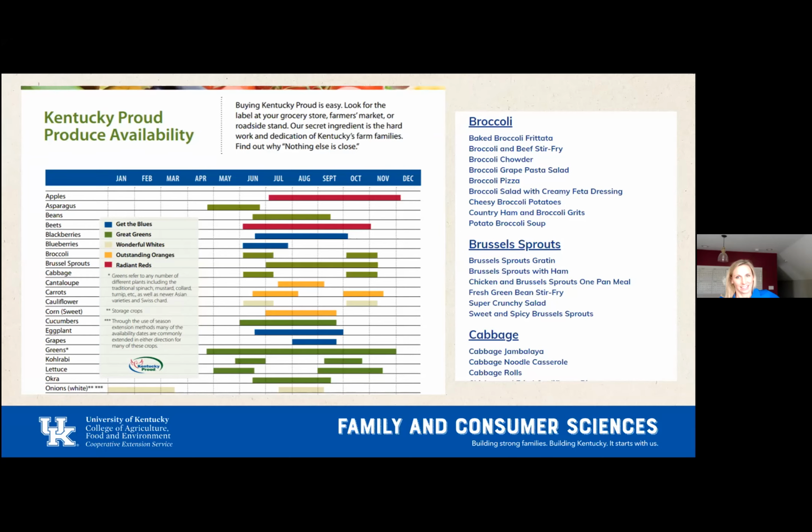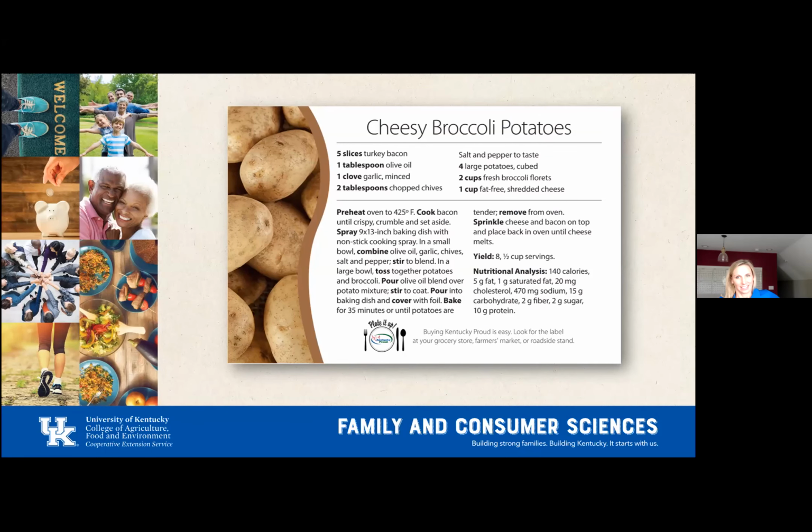I also was looking at Heather's list of foods for highlighting some of those nutrients that we know are going to support our immune system. And if you click one more time, I chose the cheesy broccoli potatoes for multiple reasons. If you want to click forward, we will take a quick look at the recipe, and then I'll show you what I did. Some of you may have made this recipe before, but why I thought this was a great one: one, I had most of the ingredients in my kitchen, or I had options to substitute, and we'll talk about substitutions.